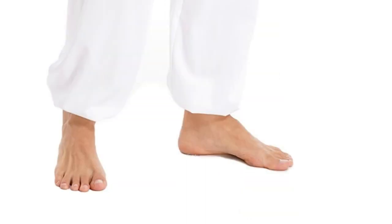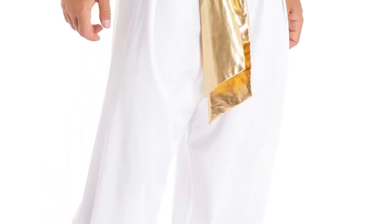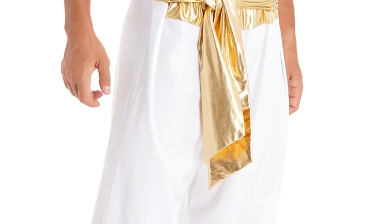The belt. It's an essential part of Aladdin's attire, but it can be a bit tricky to tie and keep in place. Some users have found creative solutions like using a safety pin.